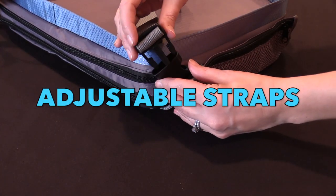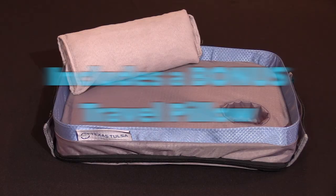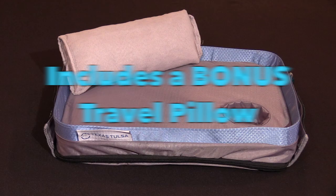Removable adjustable straps for easy wash and are adjustable to securely fit any child. Includes a bonus travel pillow.